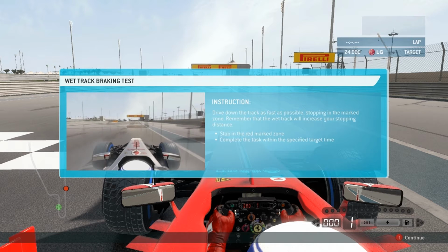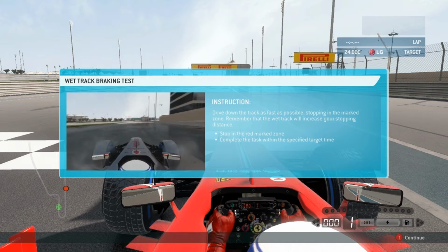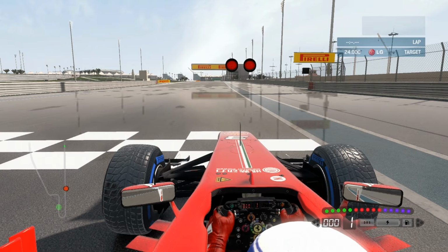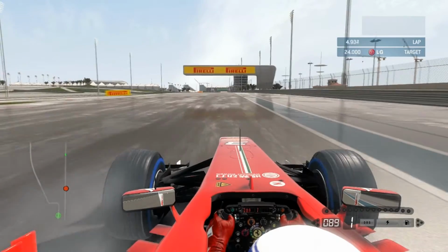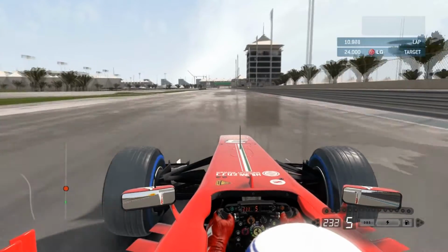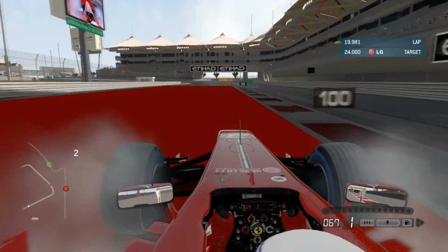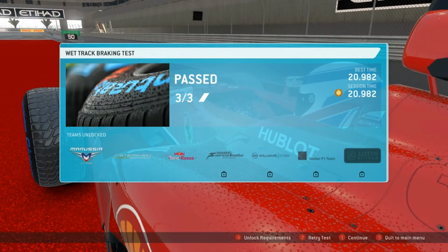Pirelli have soaked the track to test the wet tyres. Head down the track and come to a complete stop in the designated area, making sure you complete the test within the allotted time. The wet track means you'll have less grip, so brake earlier. What we wanted. You've managed to stop in the defined area in the allotted time frame. Good job.